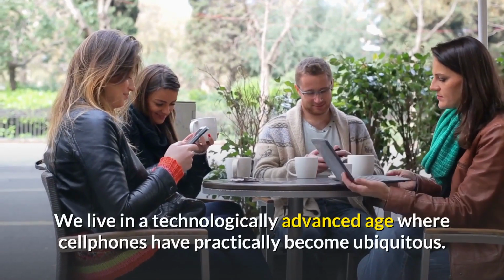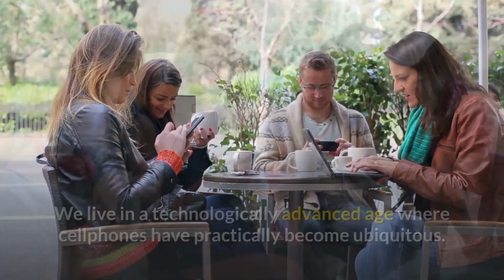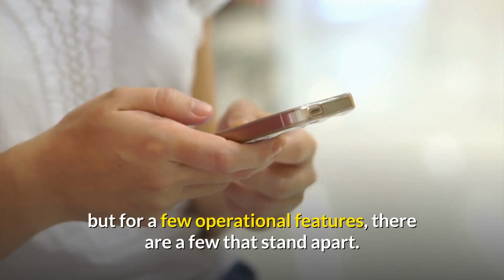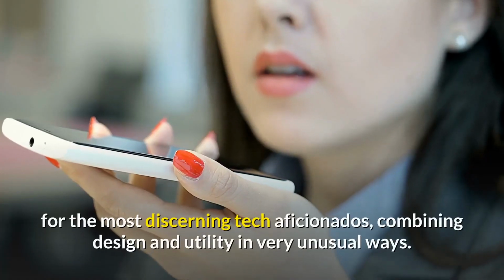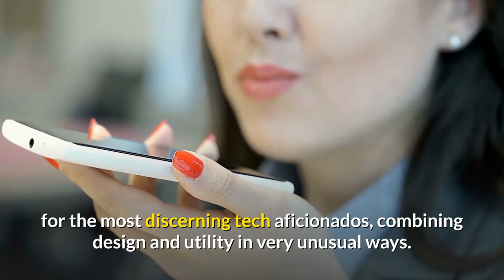We live in a technologically advanced age where cell phones have practically become ubiquitous. While it appears that most phones are identical, but for a few operational features, there are a few that stand apart. These are some of the most expensive cell phones in the world, for the most discerning tech aficionados, combining design and utility in very unusual ways.